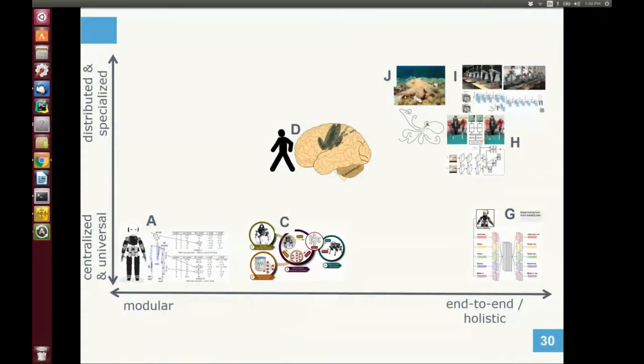And here are some other axes that we can look at. This would be modular versus end-to-end or holistic, and centralized and universal versus distributed and specialized. So what does it mean? We normally assume that the robot body models are centralized, because in one place there's only one model, and also universal, which means that one model is used for every task that the robot performs.